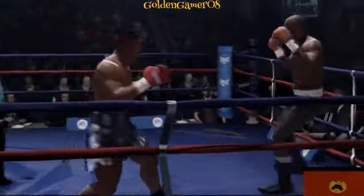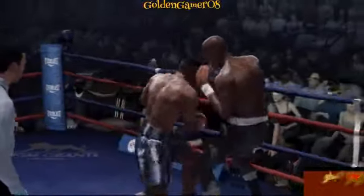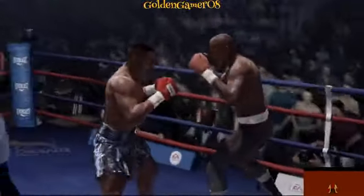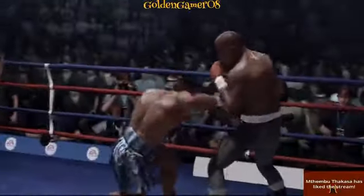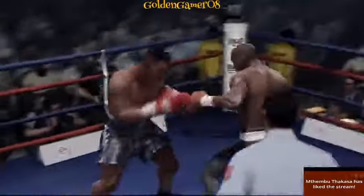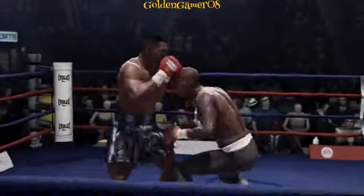Keeping his hands up, getting rid of his opponent's offense. Tyson's right hand scores well. Johnson's got to be feeling the sting of that big, powerful hook. He clinches when he gets to the inside.